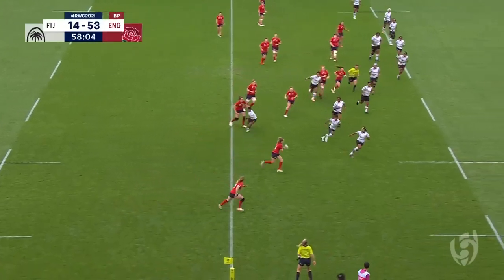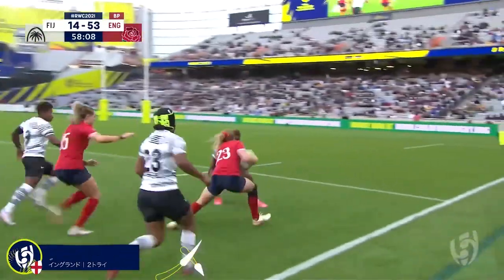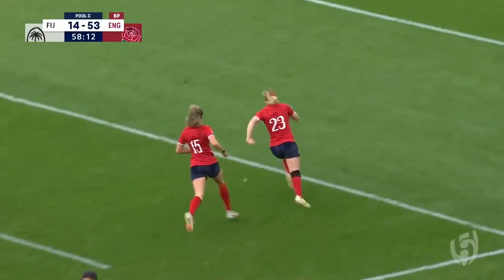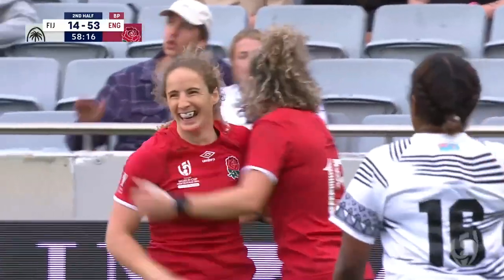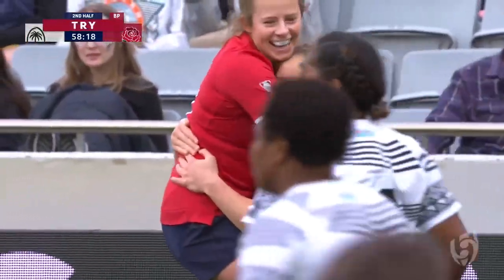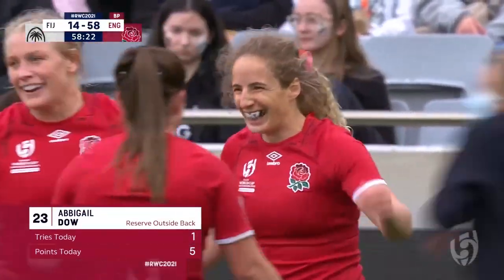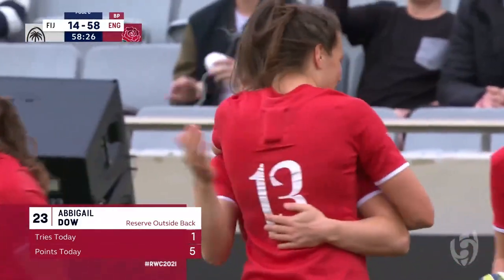And a little chip on now, Kildun. Now Dow, Abby Dow around the first defender, around the second. And now she'll comfortably run in. We have seen some skill and some brilliance today, but what about Abby Dow inside out on the last two defenders? She made a very, very difficult try look very, very easy.